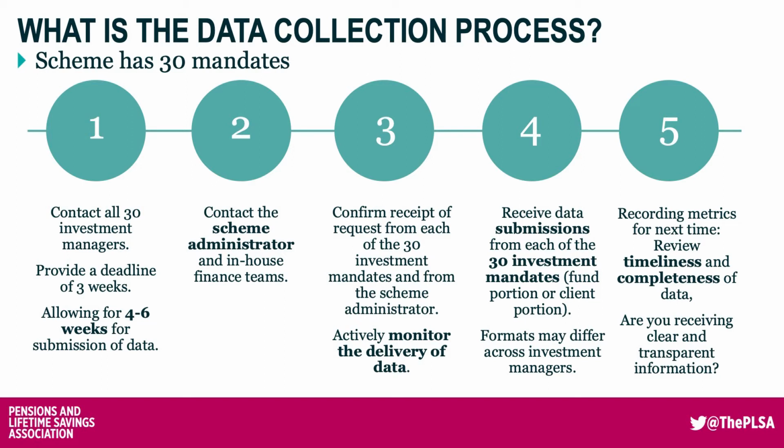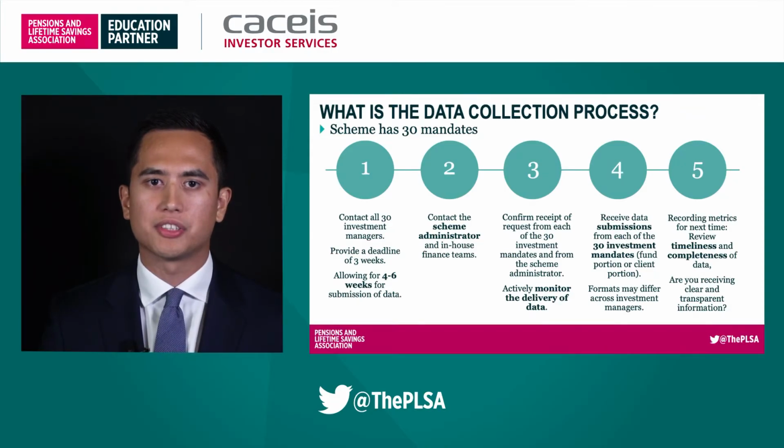So what I'm going to run through now is the data collection process for collecting all of this cost transparency information via the CTI templates. So first things first, let's keep it simple. The first step is to make contact with your investment managers and your scheme administrator and highlight that you're going to begin a cost transparency collection exercise. For your investment managers, you're collecting investment cost data via the CTI template. And for your scheme administrators, you're looking to collect pension administration costs. That's typically what you already report in your annual report and accounts.